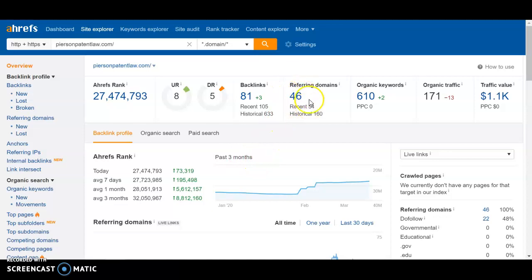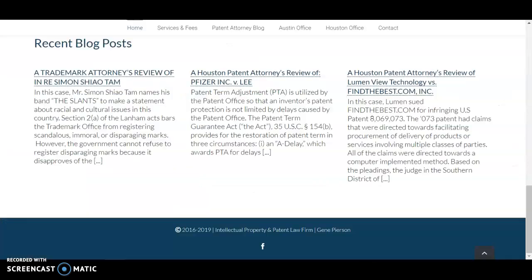And you can see here that they have 46 referring domains for those backlinks. Really, only 22 of them are do follow, which means that there's only 22 of the 46 that are actually giving them power back. Not every backlink is created equally, and so we want to make sure we're getting you do follow backlinks each and every month to help build that power and build that trust with Google. And you can see here they're ranking for 610 keywords compared to the 18 that yours was showing.